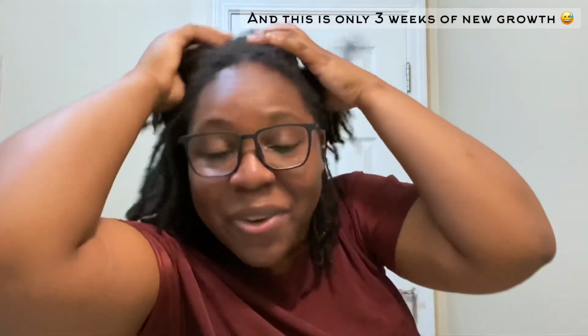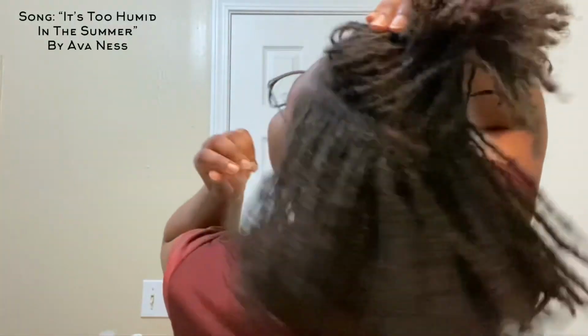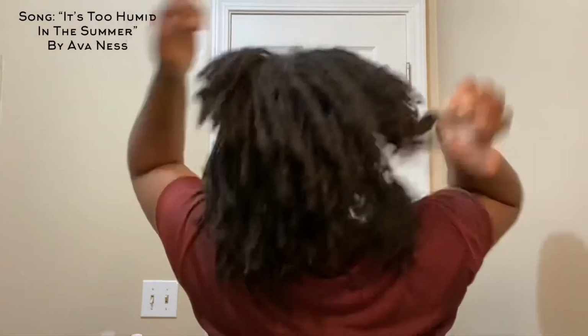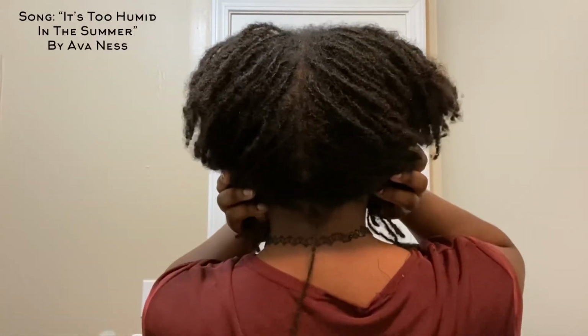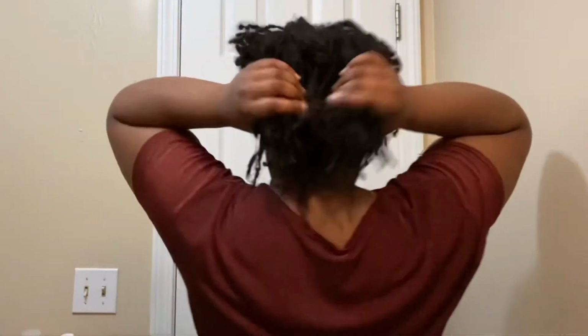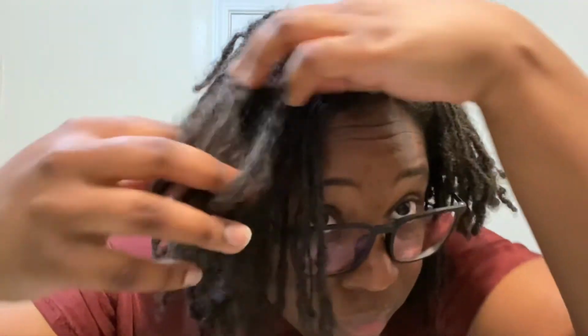You can see here that if I go like that, it's just all new growth. Can't even tell I have locks if you look at that angle. I'm just like, I need to do the interlocking, but what if I just didn't? Some texture for you here.